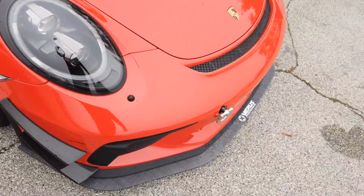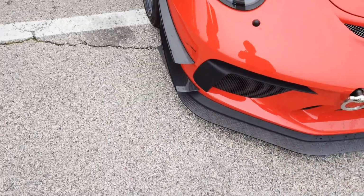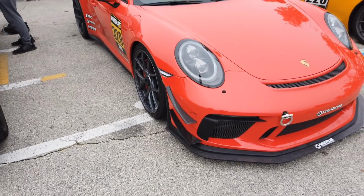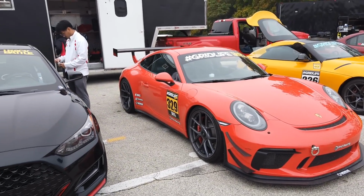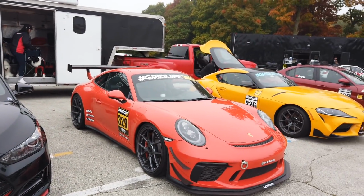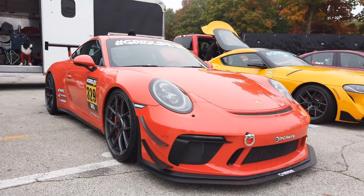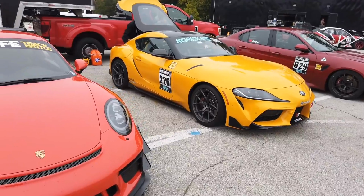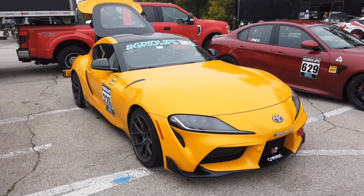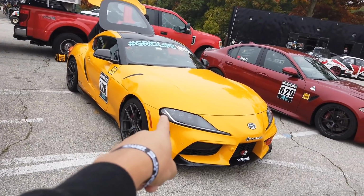New splitter from Verus Engineering, slightly revised, much larger in terms of radius all the way around. Just looks more correct, my guy. Yes. Matches the weight balance front and rear aero. The look actually matches better. And from testing, it should work better too. It should work better.